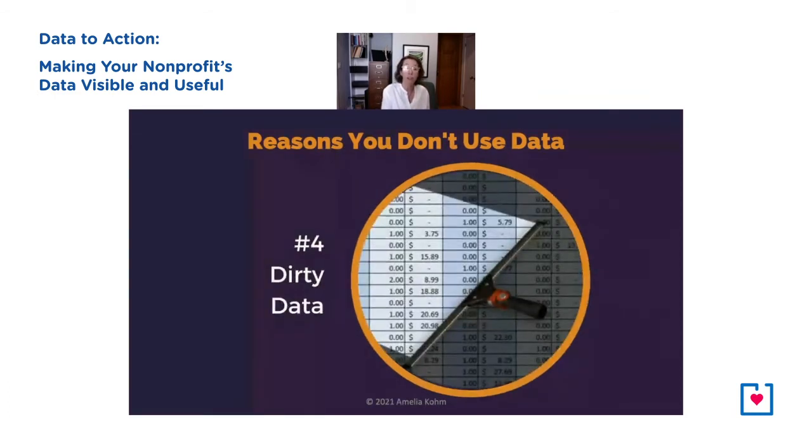Some nonprofit organizations have low-level staff entering data into management information systems or spreadsheets. Other organizations have multiple staff members entering data, and each person's entering data a little differently. And the result can be what we call dirty data. That's data that is inaccurate because it's not been entered in a consistent way.